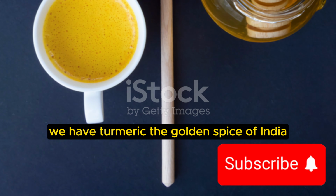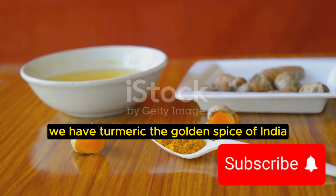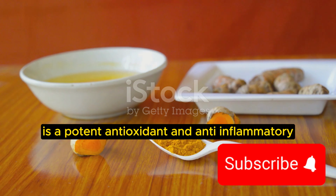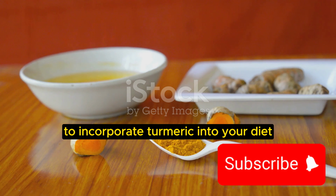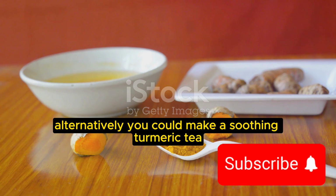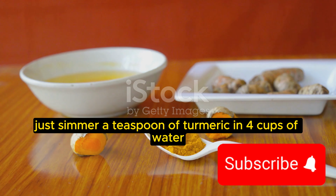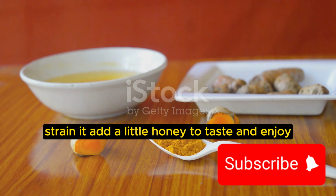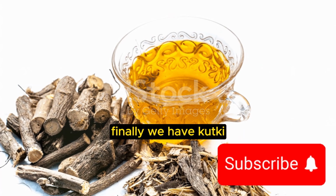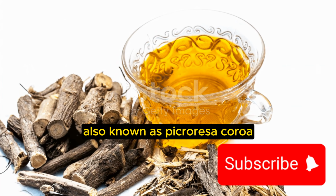Moving on, we have turmeric, the golden spice of India. Curcumin, the compound that gives turmeric its distinctive color, is a potent antioxidant and anti-inflammatory. To incorporate turmeric into your diet, you could try adding a 1/4 teaspoon to your meals daily. Alternatively, you could make a soothing turmeric tea. Just simmer a teaspoon of turmeric in 4 cups of water, strain it, add a little honey to taste, and enjoy.